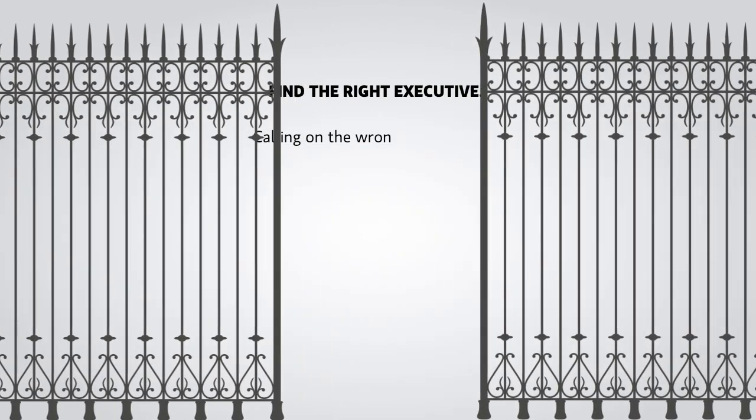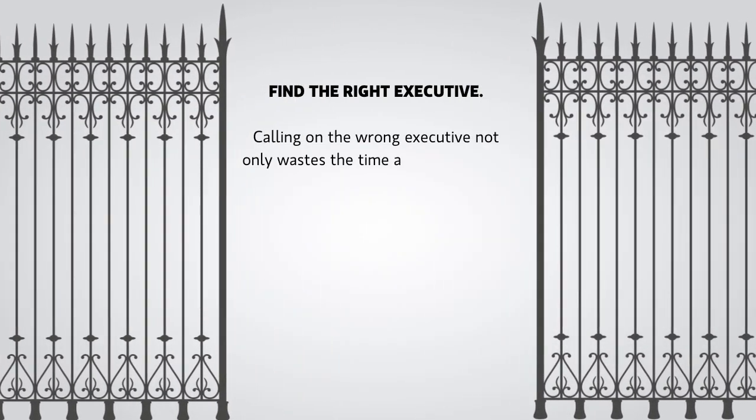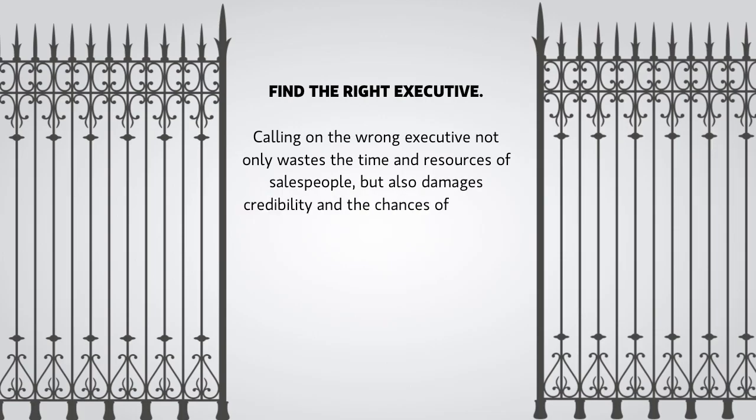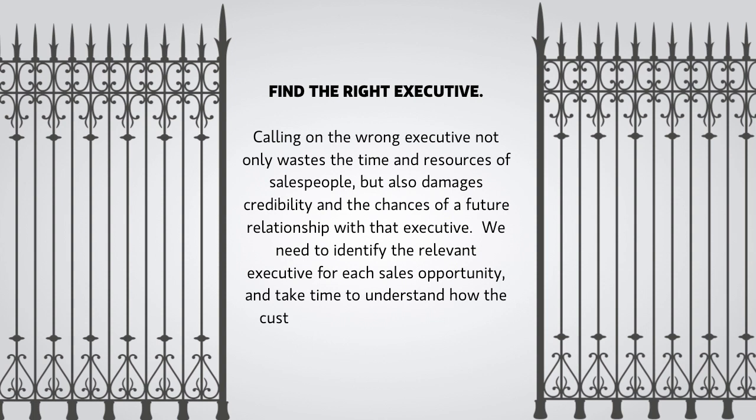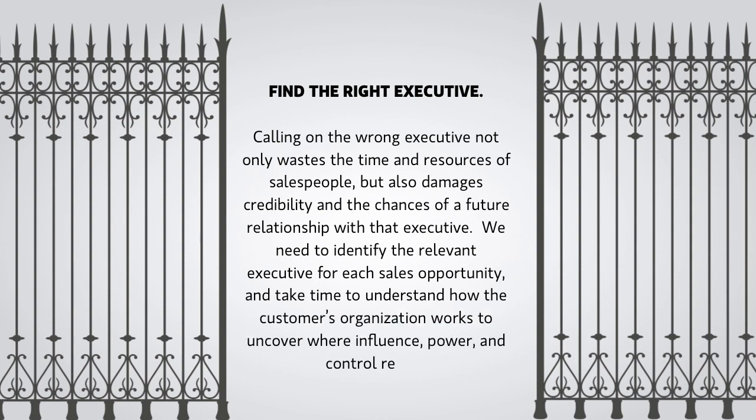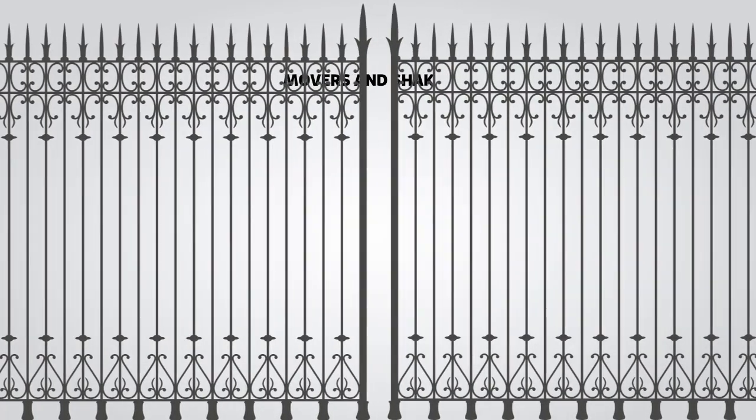Find the right executive. Calling on the wrong executive not only wastes the time and resources of salespeople, but also damages credibility and the chances of a future relationship with that executive. We need to identify the relevant executive for each sales opportunity and take time to understand how the customer's organization works to uncover where influence, power, and control reside.